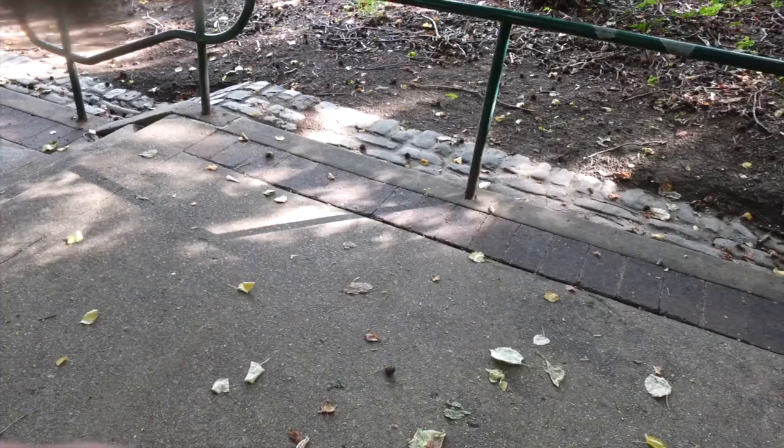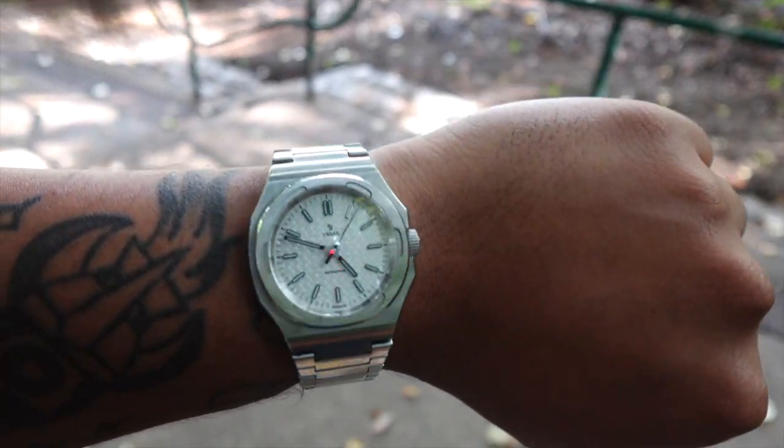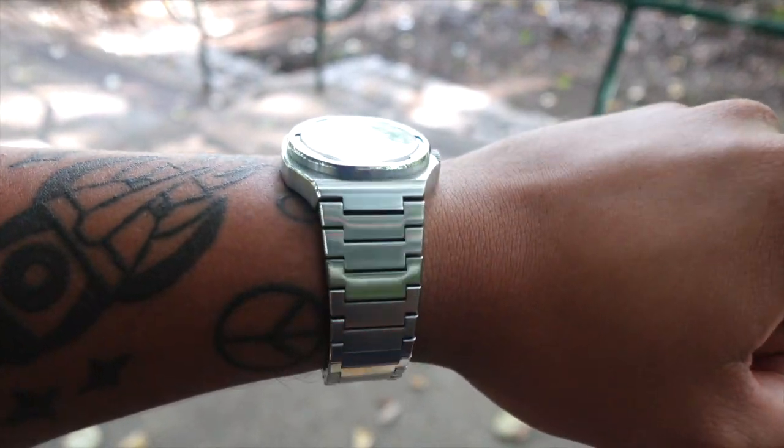So one thing I did love about the Yema is the case size. I thought it was perfect because I knew with the lugs being extended out a little bit that it'll fit nice on my wrist, which it does. And I knew the integrated bracelet was going to be comfortable.